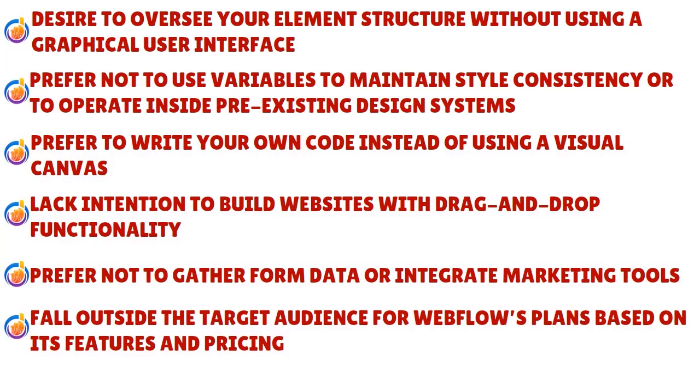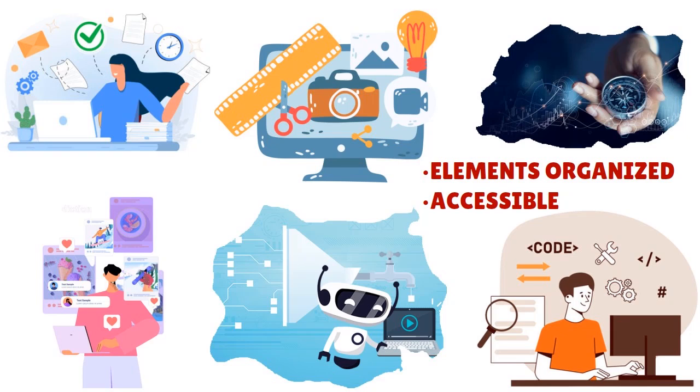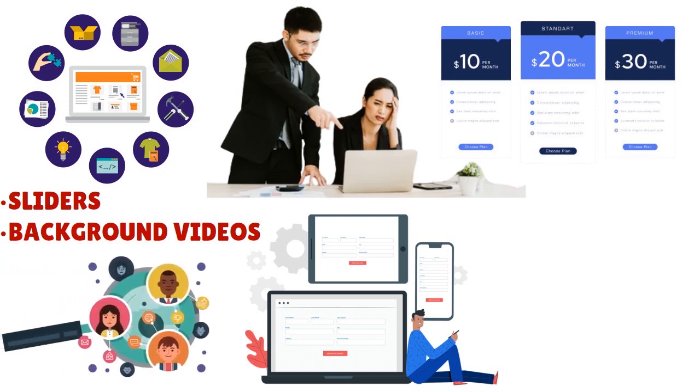The thing is that if you go through the features and plans, you will realize that the modules that Webflow has built are specifically for certain categories, certain target audiences. And so if you're outside of that category, then you want to go for another player, maybe WordPress.com, for instance.